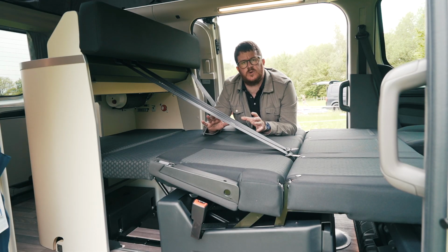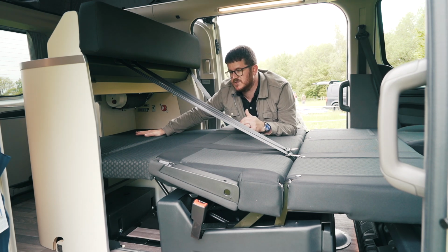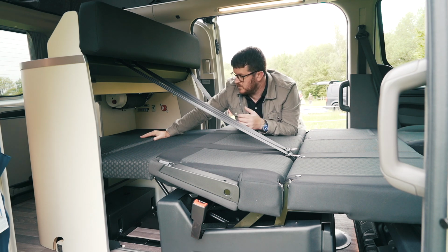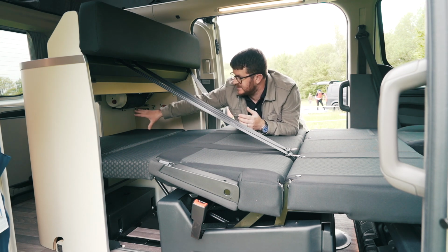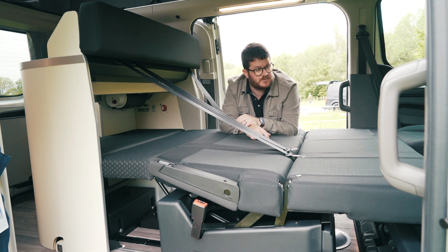What's good as well is if you didn't want to use those deck chairs, you could actually roll your bedding up into this space, then you've got somewhere to roll it back out again. If you use a mattress topper like what we've got, with the duvet rolled inside it, you can roll it into there and unravel it when you actually make the bed up.